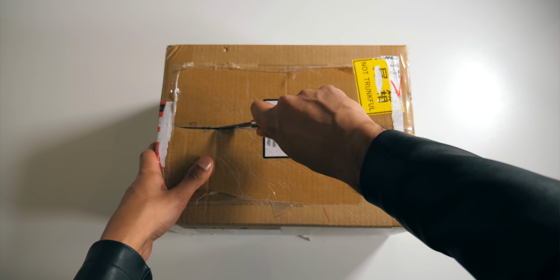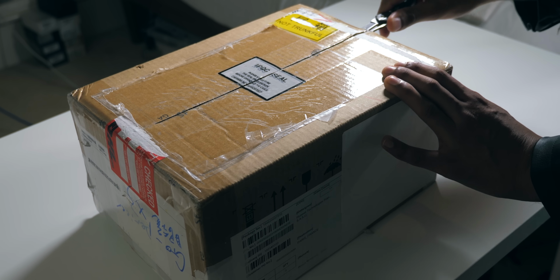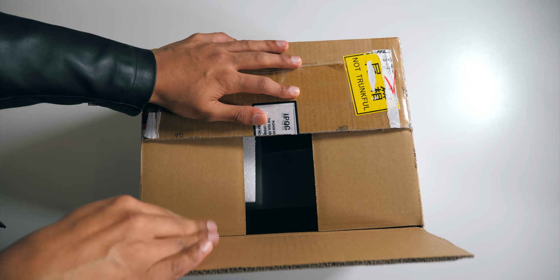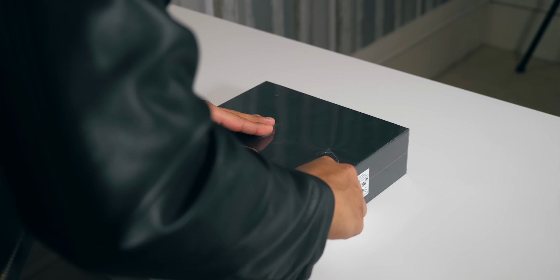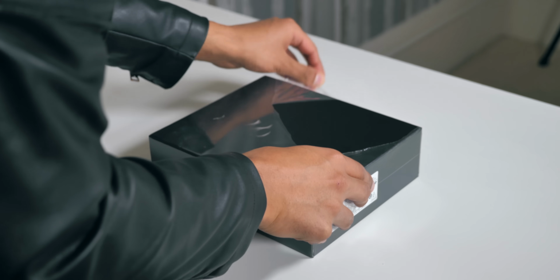The first thing I did, of course, was unbox it. So inside this heavy-duty cardboard is the retail packaging of the device. It's premium, as you'd have guessed, for close to $2,500.